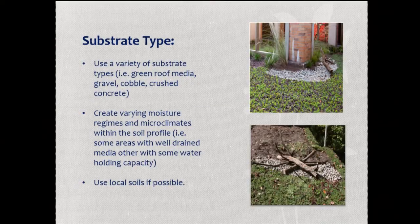A couple pictures here show some gravel incorporated into some of the plant areas. Another concept is using the local soils, essentially the soil that was displaced from the building foundation. This can be difficult to do because topsoil is very heavy, and green roof media is lightweight, but we did incorporate some local soils onto Tom's roof, and that's really neat because that introduces a lot of the natural seed banks that exist in the soil profiles naturally. So we'll show some pictures of how we did that on Tom's roof as well.